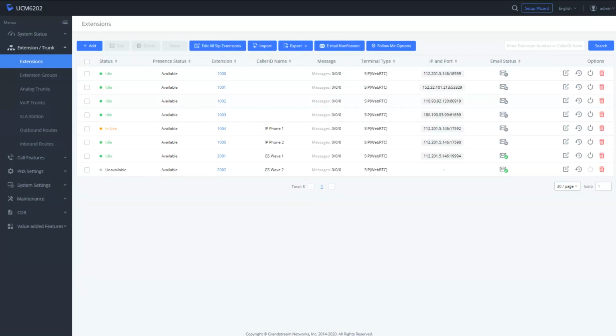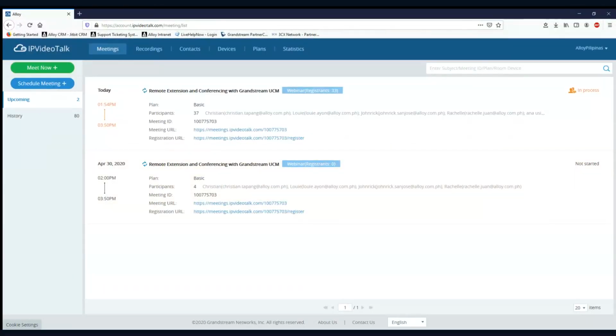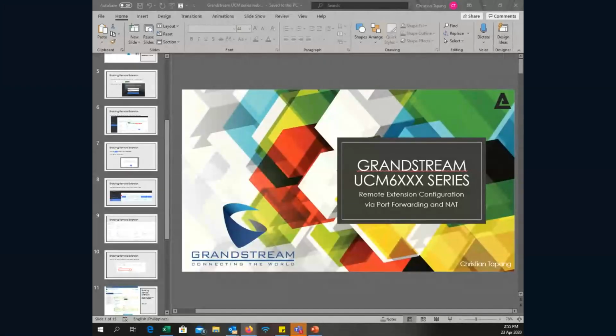By doing this with remote extensions, you can also do video. I think that is a new feature from Grandstream PBX that allows callers to use the GS Wave and make video calls. So remote extensions can now video call extension to extension as well. Okay, let's go back here.